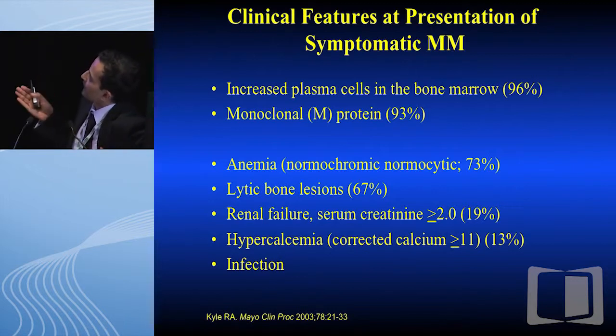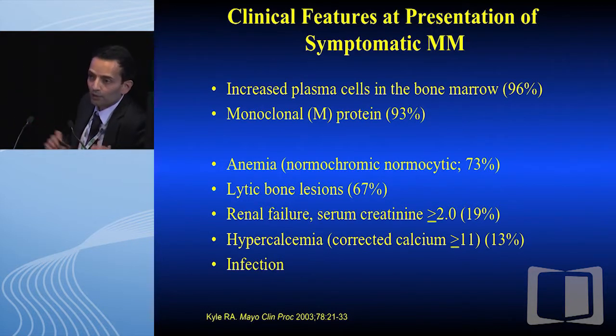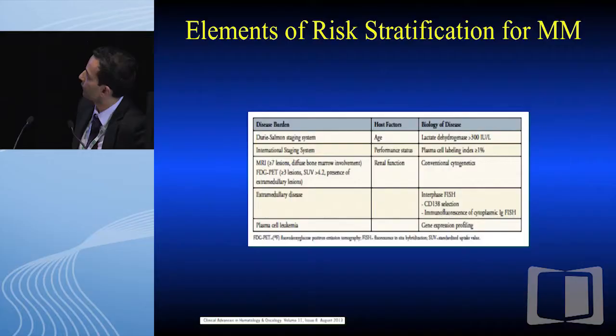And again, focusing on symptomatic patients, as opposed to high-risk smoldering, where the objective is different. These are patients who have anemia, bone pain, renal failure, hypercalcemia, infection. And I think we're trying to reverse these quickly. I just saw a patient in clinic yesterday who was debilitated and essentially bedbound from her bone pain. And after combination triplet therapy, she's now ambulating without any problems within 3 cycles of therapy. And I think it's important to remind ourselves that that's our real goal, helping these patients to improve quickly.